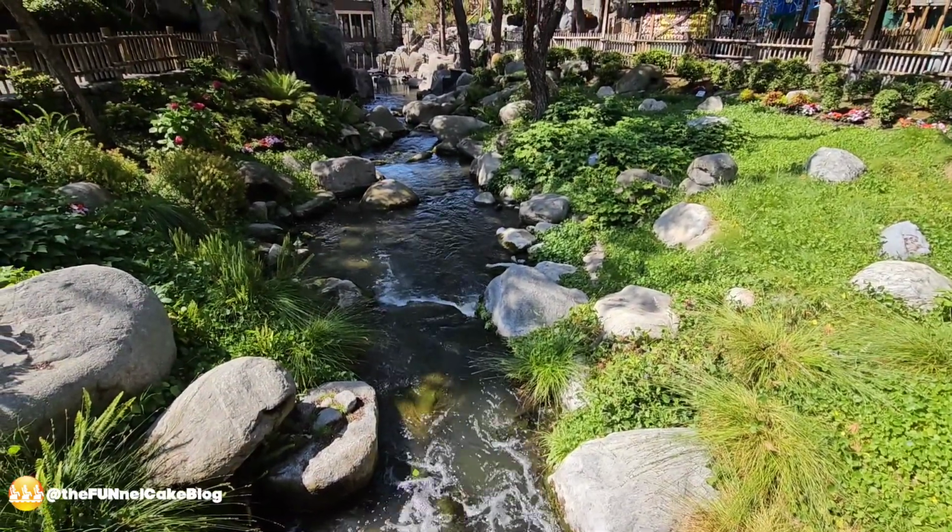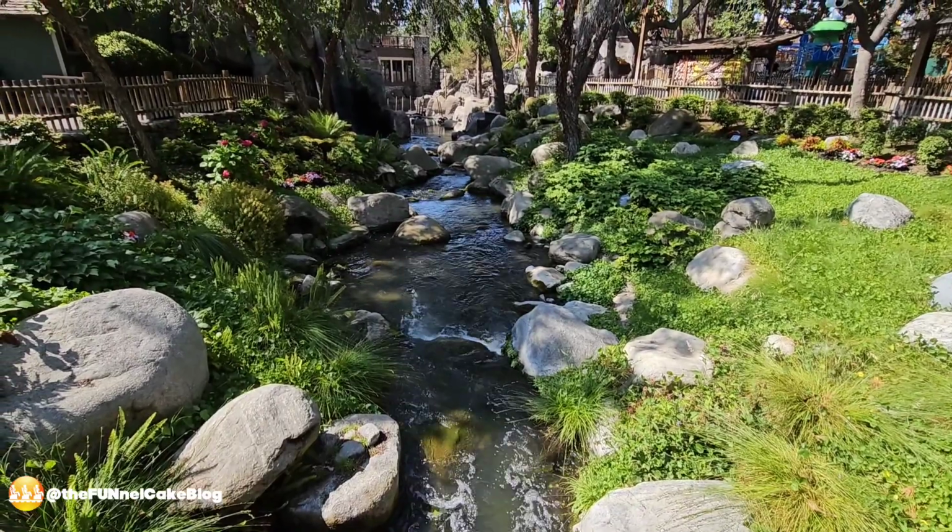My favorite area of Camp Snoopy is the water and rock formations. Hopefully these never come out.